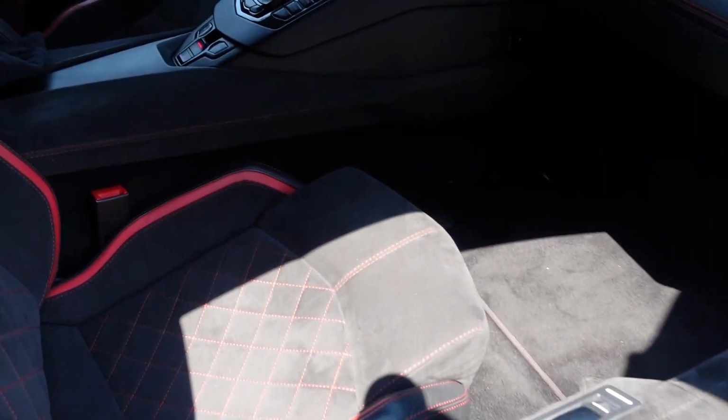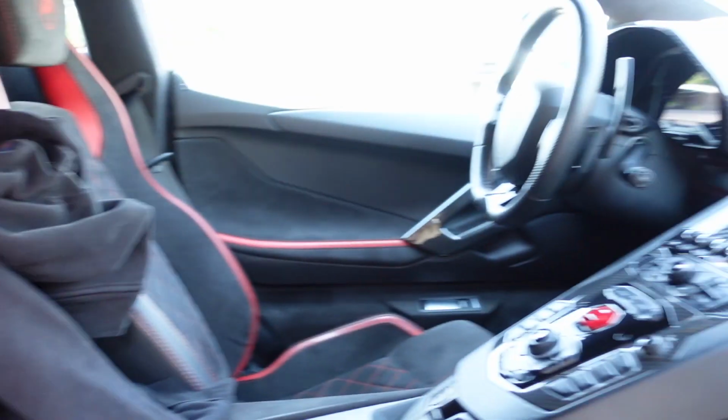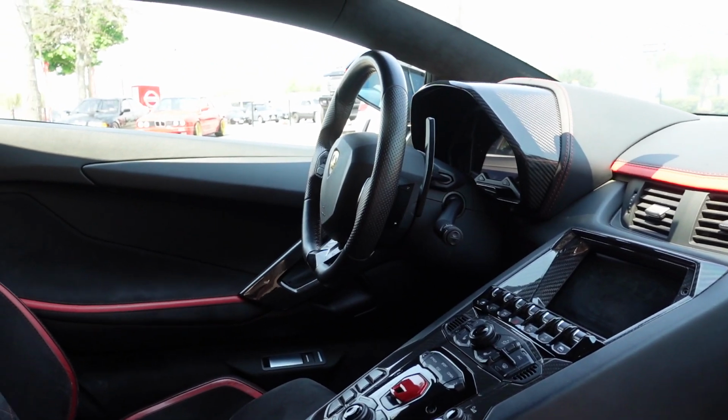Here's the interior. Black Alcantara with the Q Citura stitching, red accents. I know people say the Aventador cabin has aged, it looks visibly old, and it does, but I still love it because it is the Aventador after all, and I just love everything about this car.